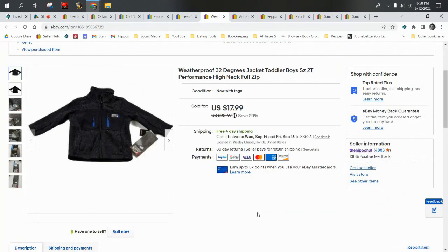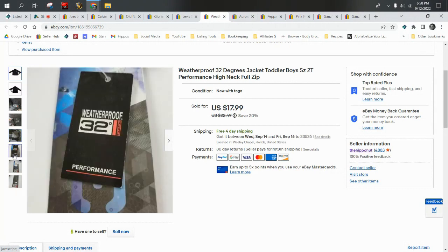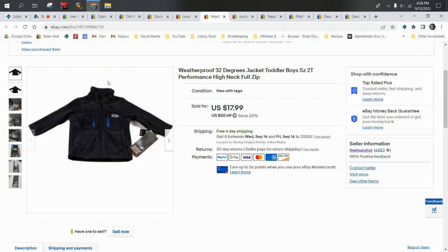I sold the toddler's coat. I don't typically source for kids' clothing, but if I find good stuff, like I have found new with tags Disney World pirate t-shirts at the Goodwill for $1, I will pick that up, obviously. If it comes to me in a wholesale lot, I list it. So this was $1. It was new with tags. It's a nice jacket for a toddler boy, size 2T. It's performance, high neck, full zip, all these good keywords. I stole most of them from the tags. And it sold for $17.90.